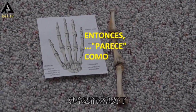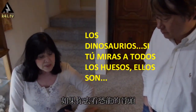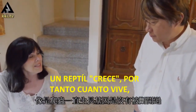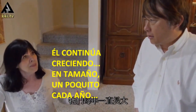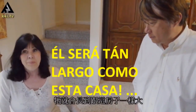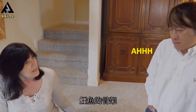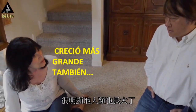It appears like, let's take dinosaurs. If you look at a lot of the bones, they are the same animals that we have today, many of them. Only a reptile grows as long as he's alive. He doesn't have a cutoff in his DNA. He continues to grow in size a little bit every year. If you have an alligator that lived 500 years, he'd be as long as this house. Now we have 15, 20 foot, and I know somebody found a 30 foot alligator skeleton. But not today, they're fossilized. So apparently man grew larger also.